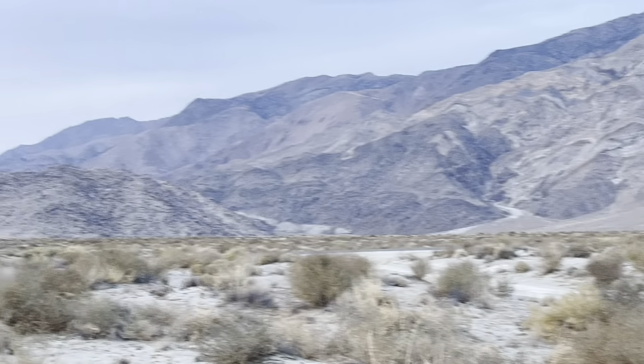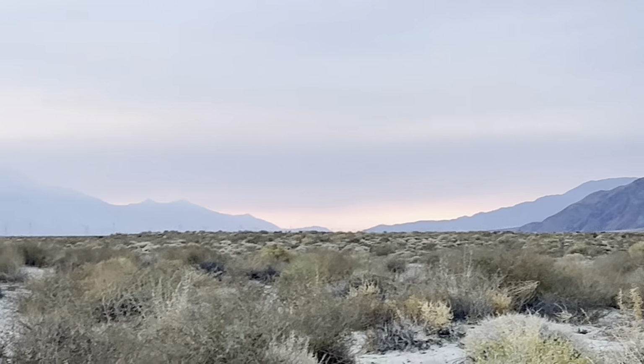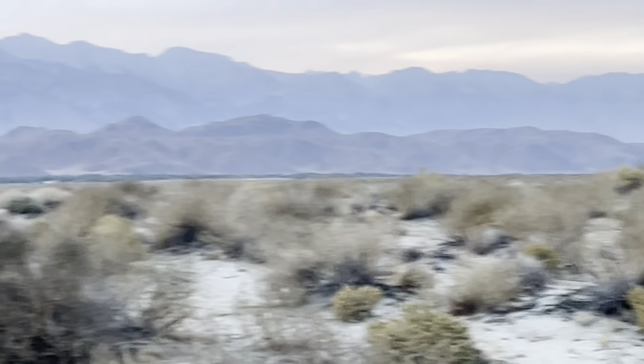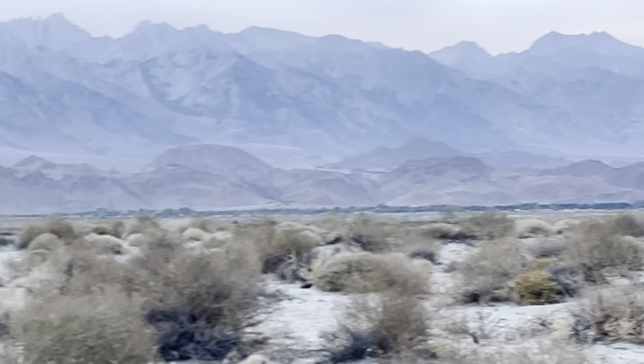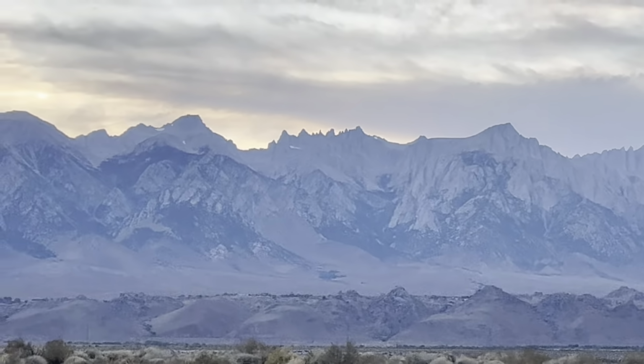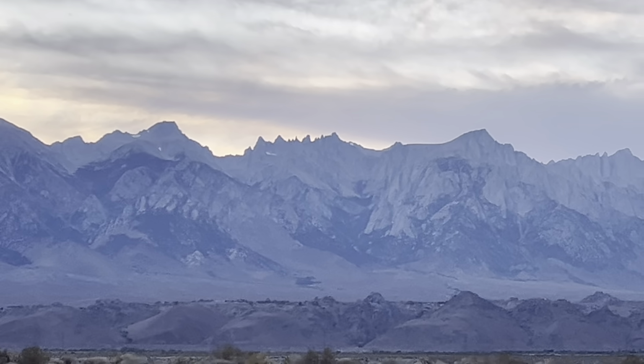So once again, that there is the White Mountains, or the Inyo Mountains. Saline Valley on the other side of that. A little sunset action way over there tonight. And then that's all the Sierras. Don't look like Mount Whitney's going to really light up tonight. That's in part one. Got some beautiful sunrise and sunset there.